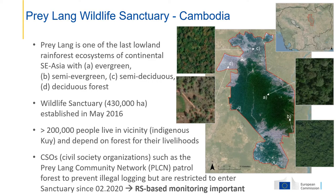The Prey Lang Wildlife Sanctuary is situated in the heart of Cambodia and is one of the last lowland rainforest ecosystems of continental Southeast Asia, with evergreen, semi-evergreen, semi-deciduous, as well as deciduous forest landscapes. The sanctuary is about 430,000 hectares large and was established in May 2016. In the vicinity of the sanctuary, more than 200,000 people, mainly indigenous Kui, depend on the forest for their livelihoods.